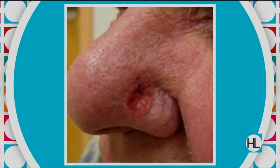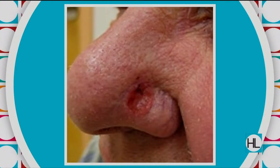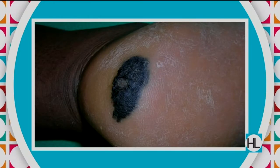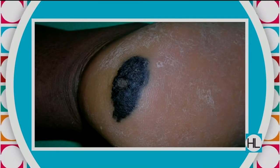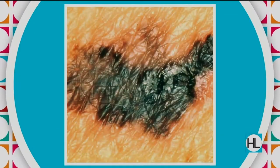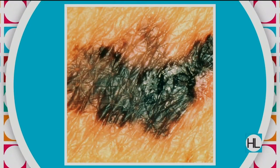I mean, we get to look at our skin every day. You can't look at your liver or your kidneys, but you can look at your skin. So it's an opportunity to take charge of your own health. Now, we're looking at some pretty gnarly photos right now, Dr. Ingraham. We saw one on an ear. That's the bottom of someone's foot, right?